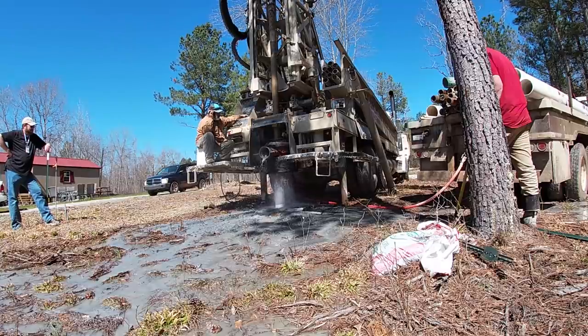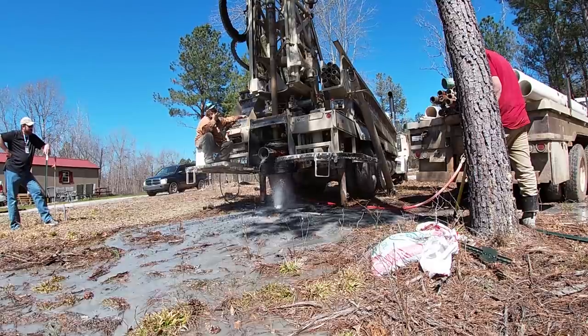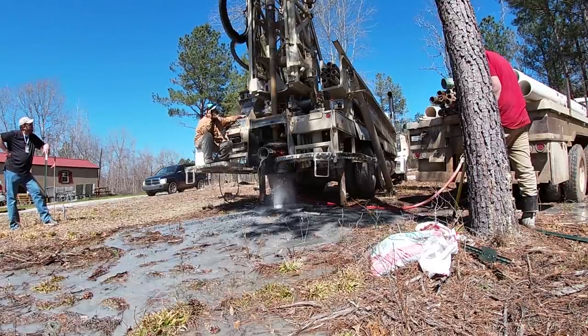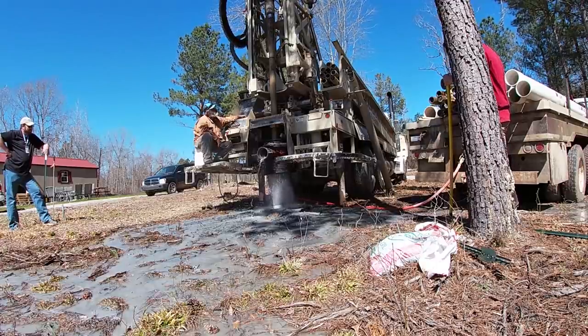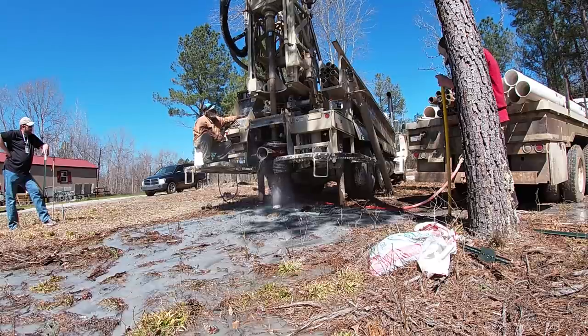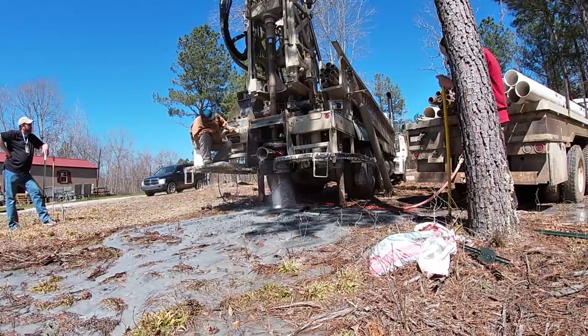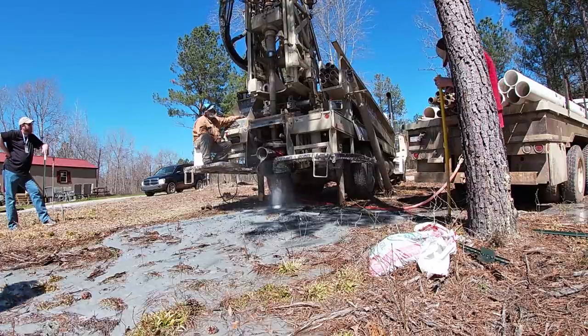With a well, if you stop drilling when you hit water, like immediately, you might just be at the top of the water table. And so if the natural water level drops and your well is sitting at the top of it, then you're going to have a dry well. So they're going to continue to push down into the aquifer to make sure that we have good water year round.